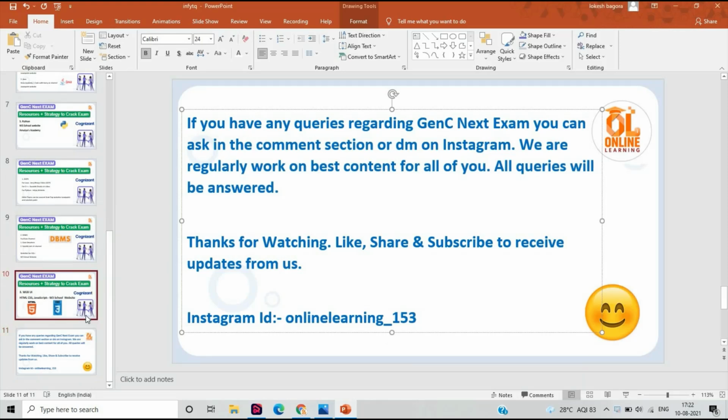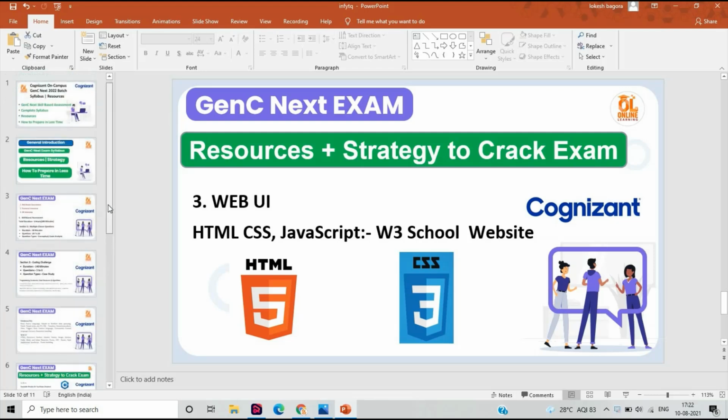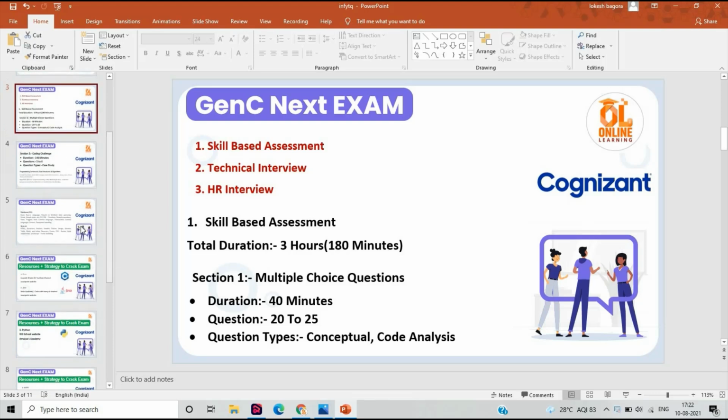For web UI, that is HTML, CSS, JavaScript, you can refer to the W3 School website, because it is a very good website and you can clear all your concepts, because those are the concepts that are asked in the MCQ exam.